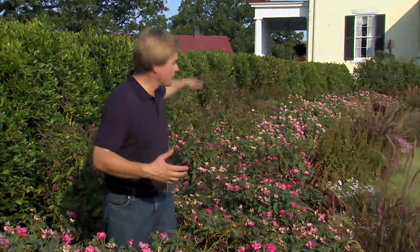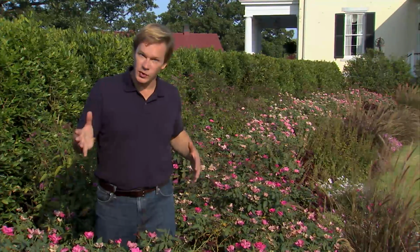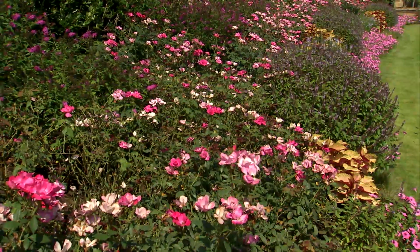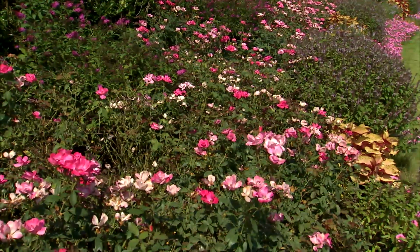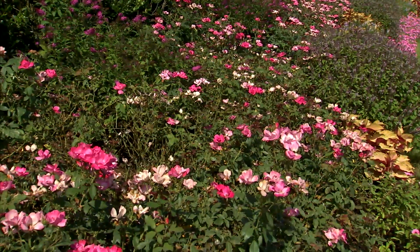And if you look down through this border, you'll see that that rose really carries the lion's share of the visual interest here. And it's done so for over 2 seasons now. That's what's so wonderful about having this shrub rose in this garden. I can always depend on it.